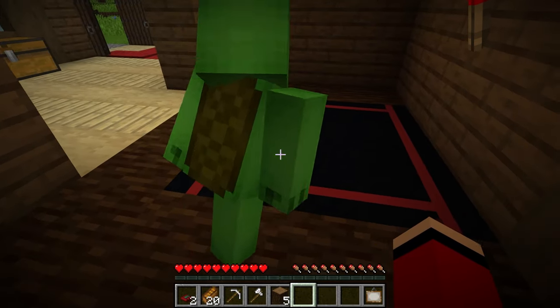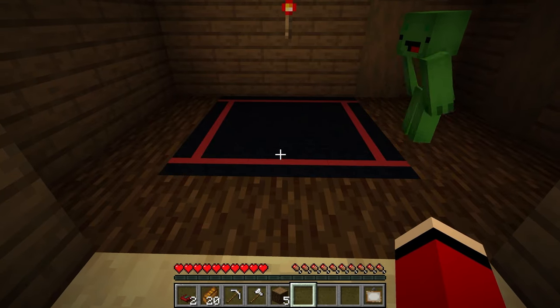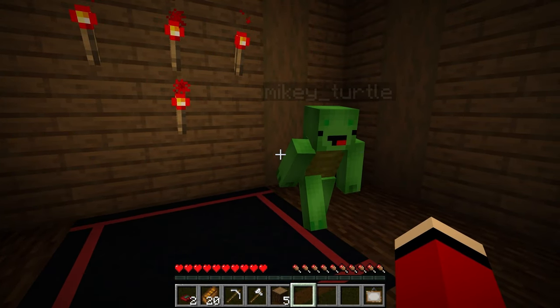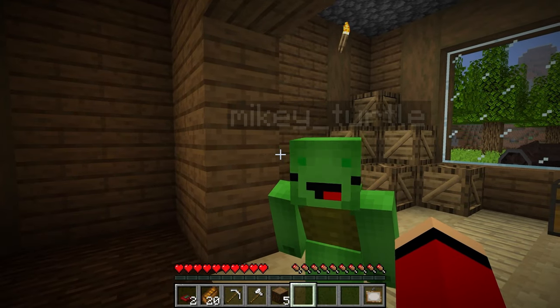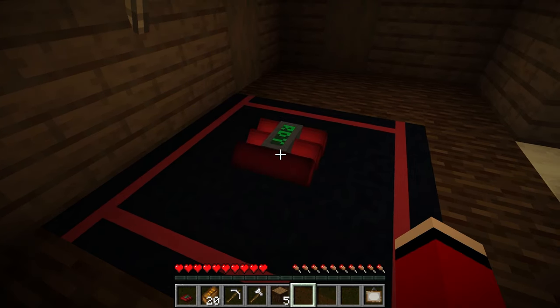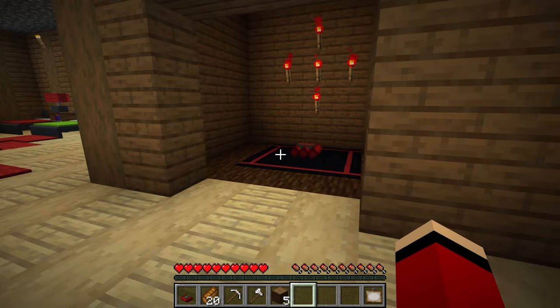Hold on a sec, this entire section of floor is old. Seriously? Maybe the renovators were cutting corners or forgot about this part. Why don't we tear the floor apart and find out? I wonder if we'll find any treasure. This house is so old, it's bound to have some. Let's give it a try. I'll use some more dynamite to blow it open. There we go. I'm really curious about what's under here.